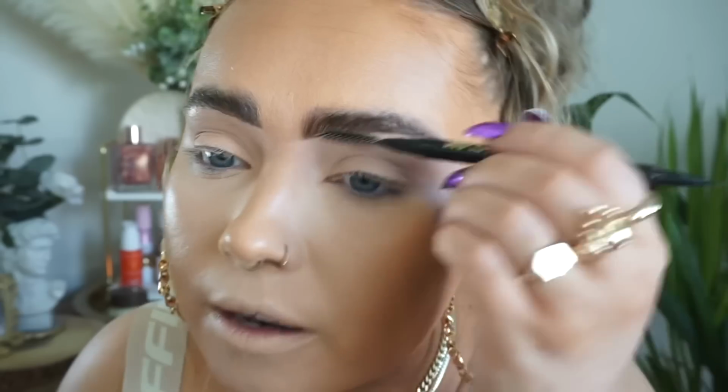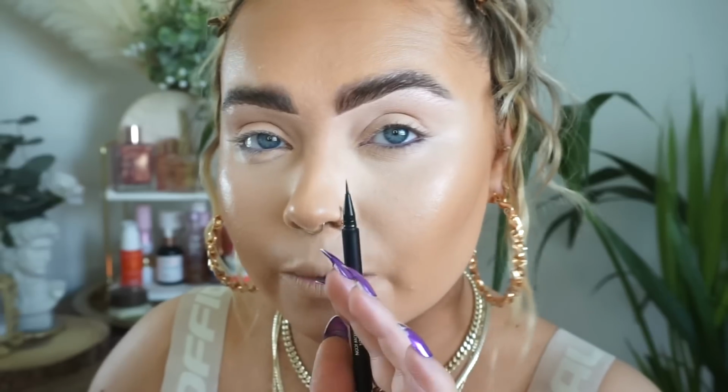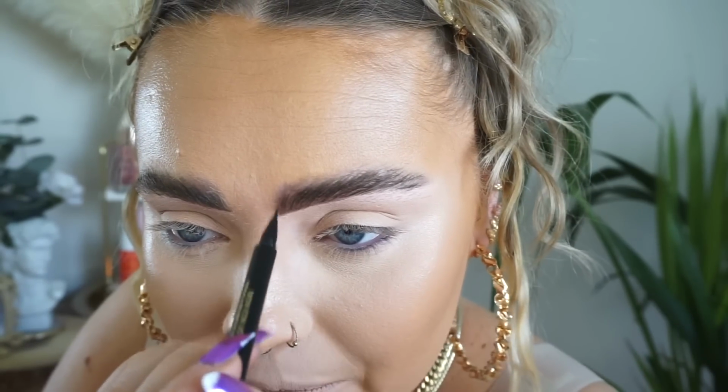Okay, I don't really know if that's actually doing anything. It's obviously supposed to just leave wee hair-like strokes. I really like the wee pen though, it's really, really fine. So it's gonna be really nice and natural to mimic eyebrow hairs, but it doesn't really seem to do much. And I would say it's probably because I have that much crap on my eyebrows already. I have my eyebrows done, so maybe shouldn't have done that.